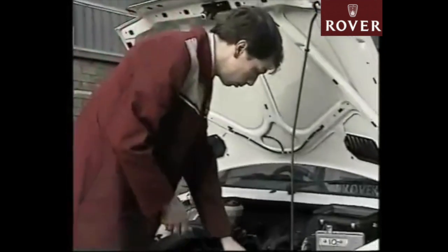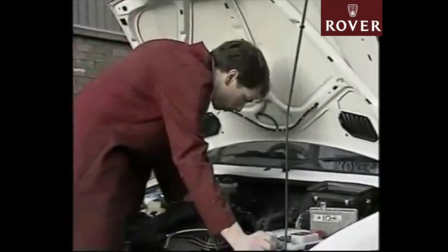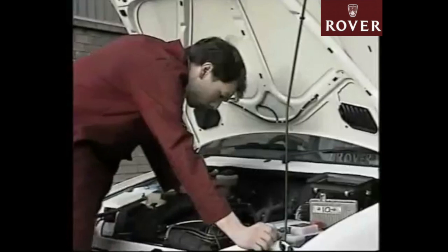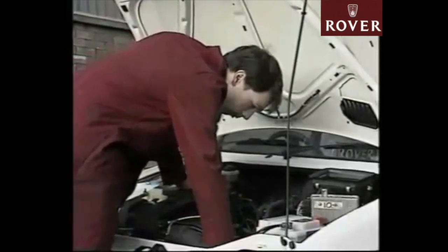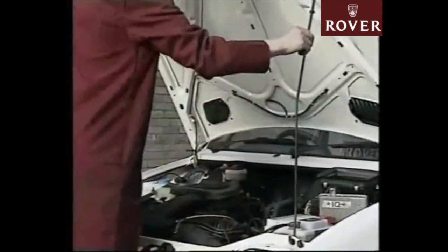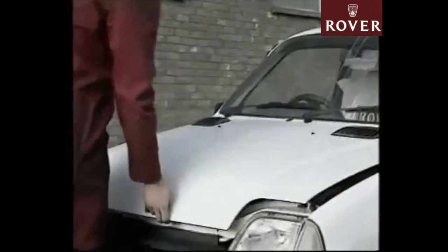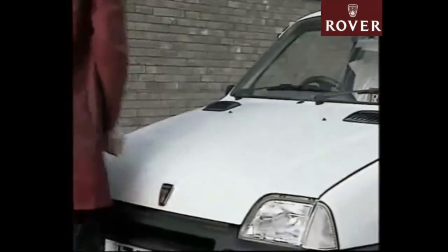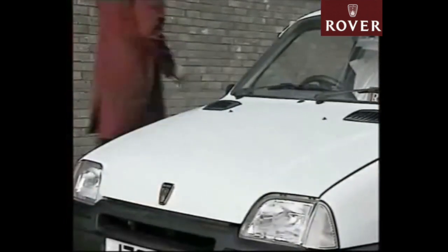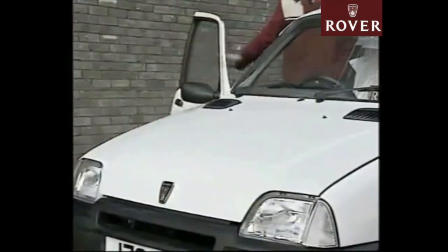In cases where the fluid is found to be contaminated with metallic particles, it's possible that a replacement transmission will be required. And remember, if you do change the transmission, always flush the oil cooler and its pipework to avoid contaminating the new box. If you find the oil has changed color, is contaminated with water or other deposits, or smells burnt, serious transmission damage may have occurred.